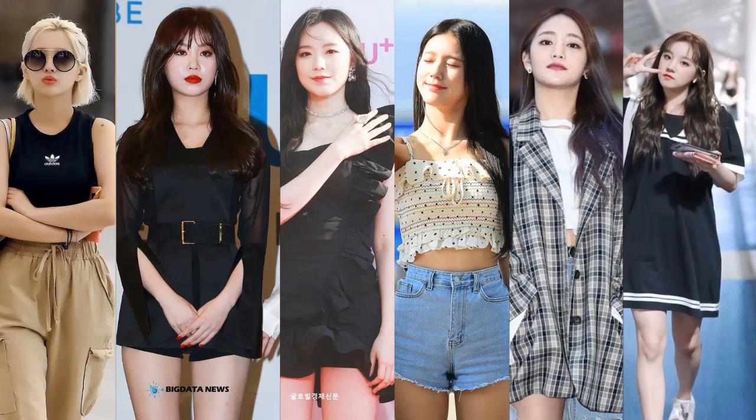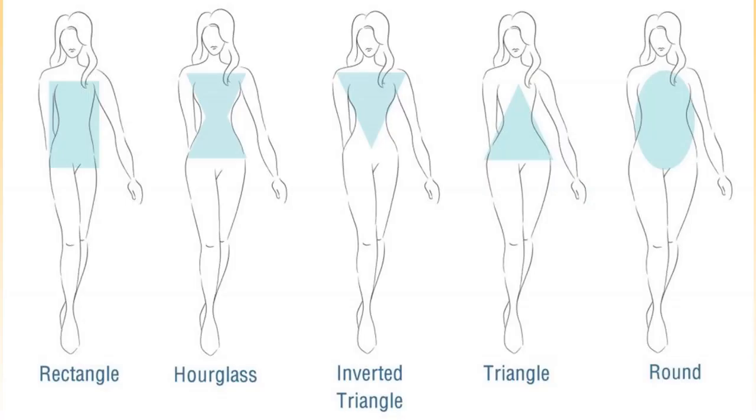There are 5 main body shapes that I'll be talking about. The rectangle, hourglass, inverted triangle, triangle, round, or oval. I'll just let you know that there are many more body shapes out there, but these are the main ones that I'll be talking about. And there are 4 main body points I'll use to determine each member's body shape. So that's the shoulders, bust, waist, and hips.